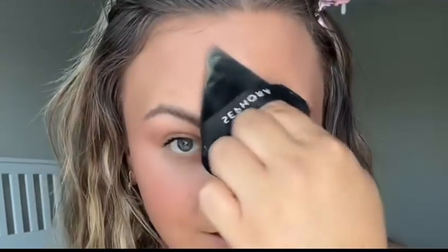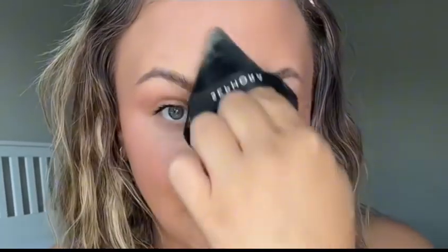Call me crazy, but I don't really want to use setting powder, but I do have a little bit of leftover setting powder on my powder puff, and I'm just going to go right here where the makeup normally would crease at, and just lightly tap, but I didn't put any extra makeup on. And boom, here's my full do what you want makeup look.